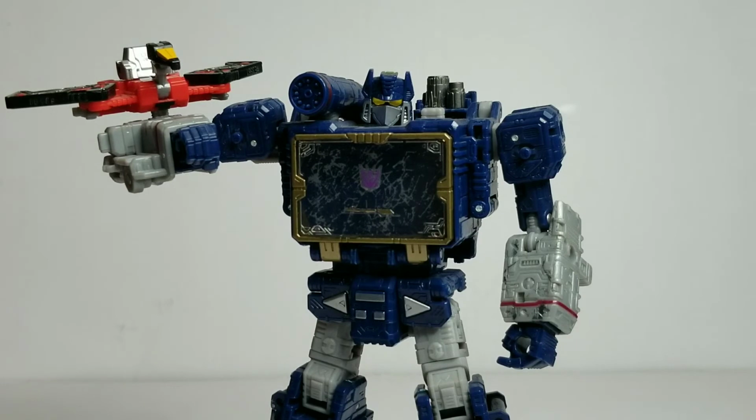Now I don't like the other mode that it has, the ship mode. I don't really like that mode. It's not very Soundwave, so I'm not going to have him in ship mode. I'm going to have him in his robot mode. And besides, the addition of Laserbeak and Ravage, who do come separately, is just awesome.